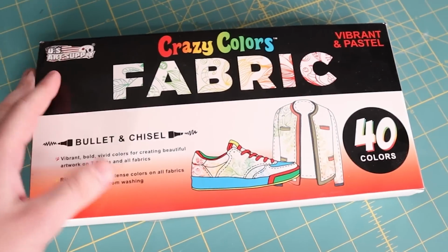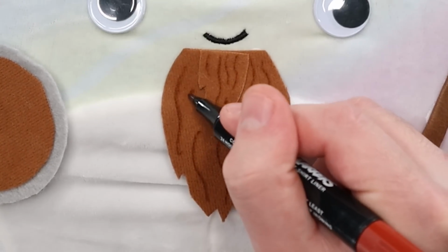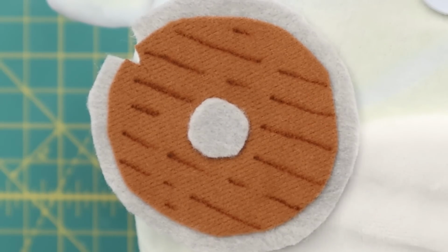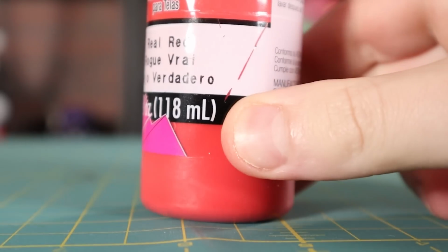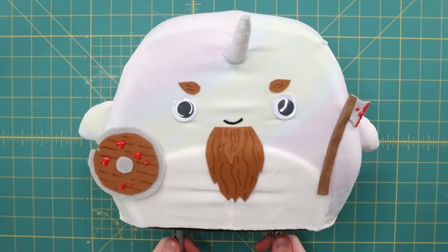A while back, I got some fabric paint pens. I've been using them here and there. They're great for these little small details. They add some spice. I did also go in with some fabric paint. I wanted to add a ton of blood to Maria Novella. You might think it's the blood of his enemies, but no, it's his own blood. He's been getting beat up.